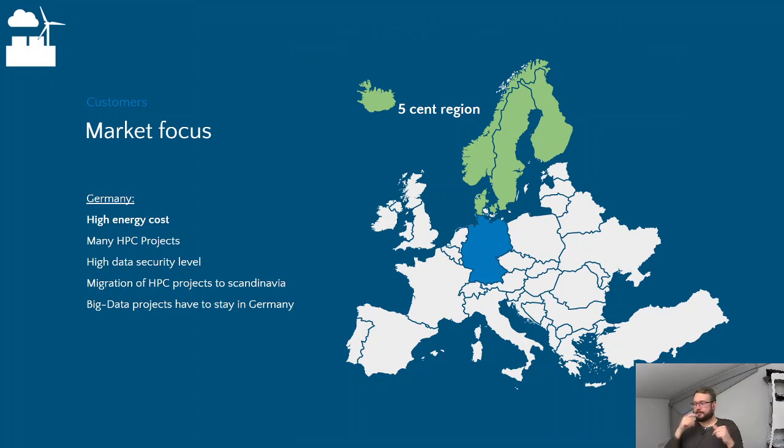Why do we work so hard to create a cost-effective product in Germany? We are located here in the north of Germany, and just 30 kilometers away from us, behind the Danish border, is the so-called 5 cent region, which stands for the Nordics, which have massive growth in the data center industry, because all of those green highlighted countries offer sustainable energy below 5 cents per kilowatt hour, and this is where most of the HPC projects move. So we go to great lengths to create data center services and products that are so attractive that we are still able to get some of those industries, hold them in Germany, and get them deployed in Germany.